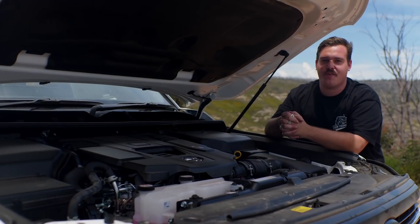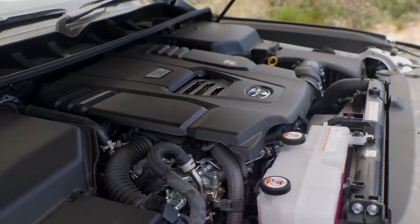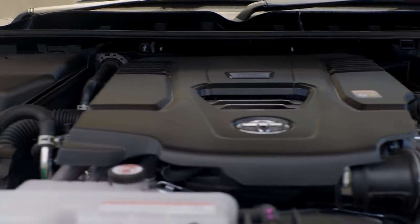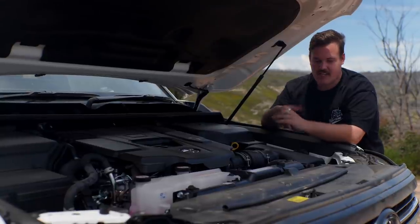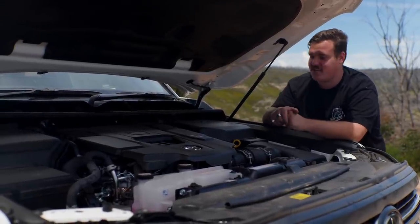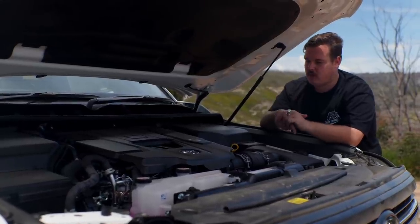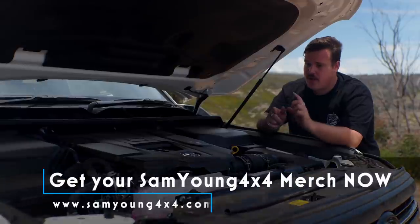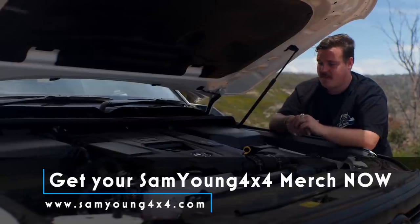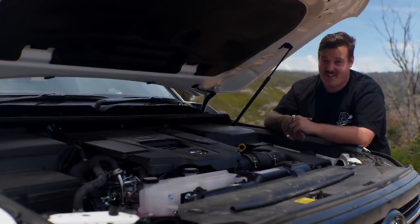The engine bay of the 300 series, where all the magic happens. Now this is that 3.3 litre V6 twin turbo diesel motor mated up to that unique 10-speed automatic transmission. And I've got to say, it's pretty interesting under here. Not only is this probably the cleanest engine bay in the country at the moment, but it also looks quite easy to work on, which is exciting for a lot of us DIYers out there. I do have to say though that real estate for accessories is at a bit of a premium in here, and if you wanted to mount a second battery, you're simply just not going to be able to.